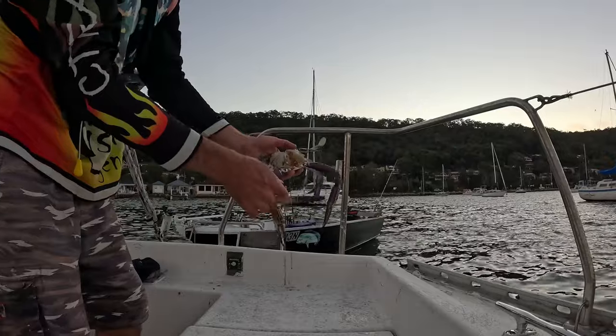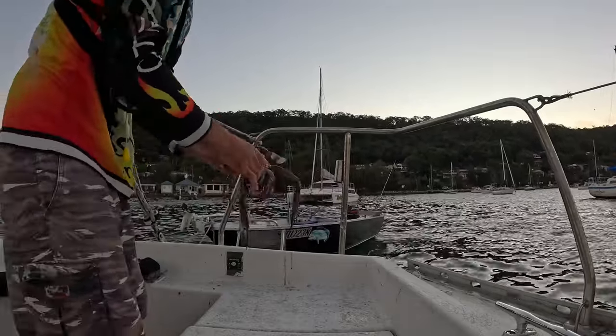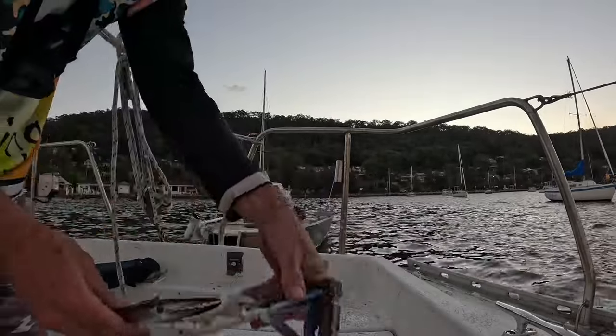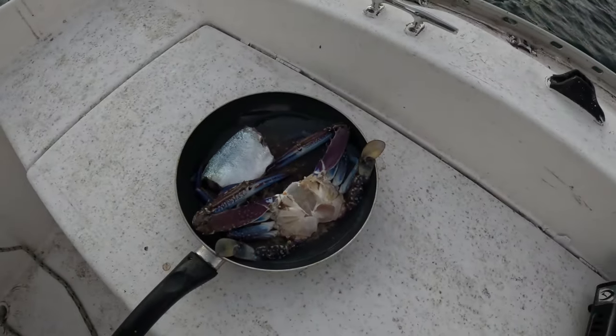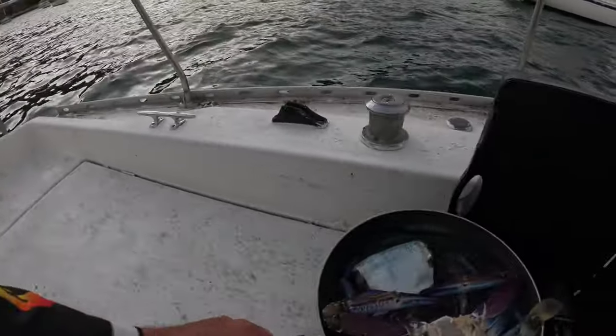And that's it. I'm gonna go rinse that off in the salt water, get all that guts out, and we'll cook it up. As you can see, beautiful and clean. No guts left in it. Just gonna put him in there, shallow poach him with the tailor. Bit of lemon to finish. That salt water in there, so we don't need any salt.